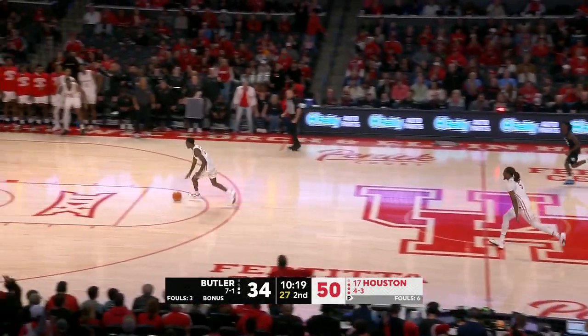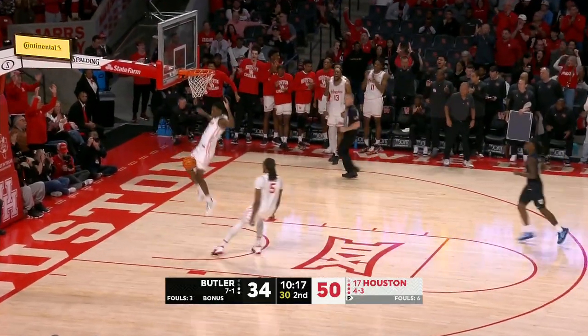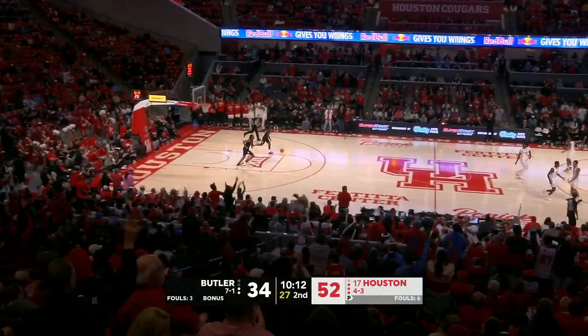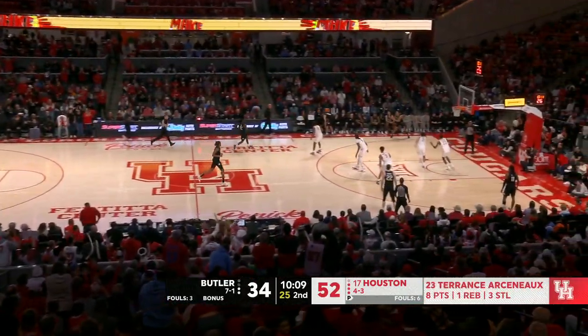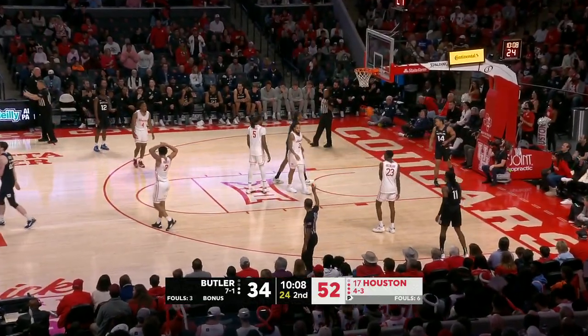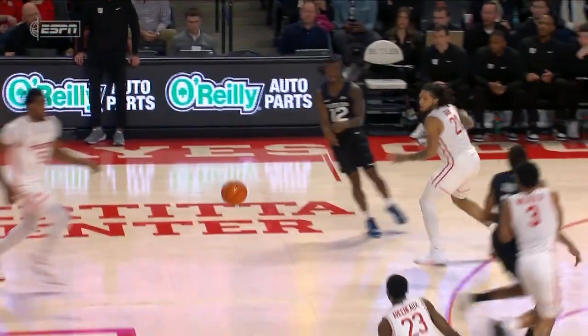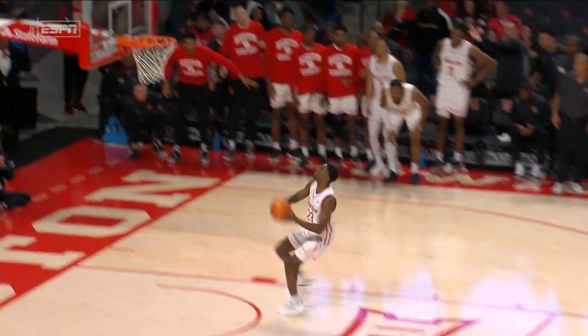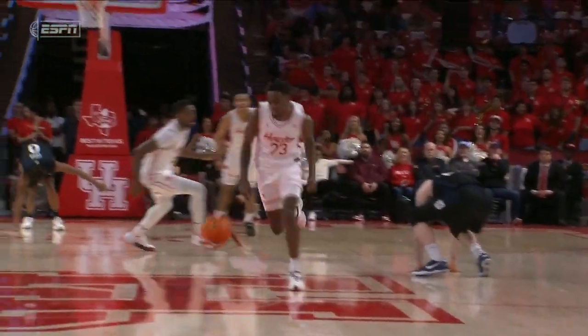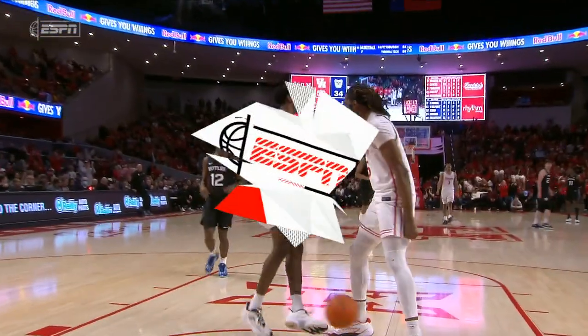Look out. Take off. Terrence Arson. There's a run out they wanted to avoid. And the foul, the second on Emmanuel Sharp. Yeah, you throw a lazy pass against this Houston defense straight across the floor, you're begging them to go get a layup or a dunk at the other end of the floor. Now you just cannot throw a straight line bounce pass across the top of this defense.